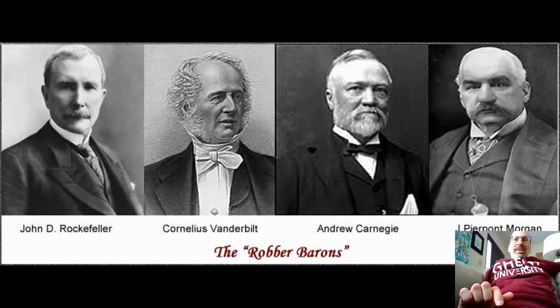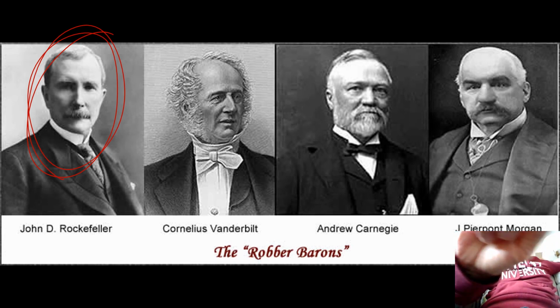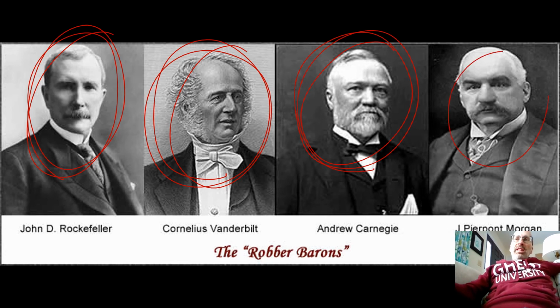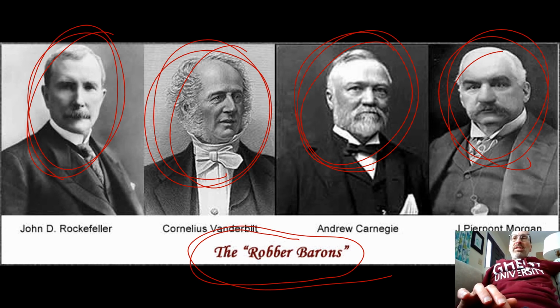Here are the robber barons of the time: John D. Rockefeller, oil; Vanderbilt, transportation, shipping, and then trains; Carnegie, U.S. Steel; and then Morgan, that we just talked about. And they all get mentioned in the book. And they're referred to negatively here as the robber barons. You can make up your own mind whether you think they were great Americans or not. But they were filthy, stinking rich. We can say that for sure.